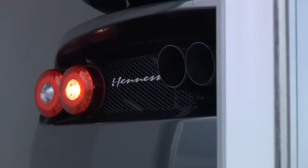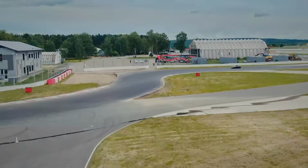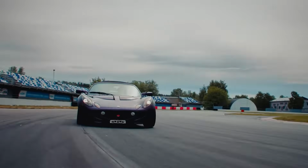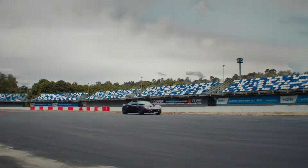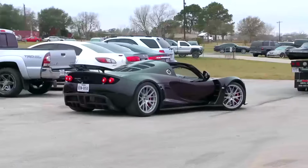This is Lotus' signature move. Thanks to an aluminum frame and a plastic body, the base roadster weighs less than a ton. The Venom of course gained some weight, but compared to the Veyron, it's like a compact hatchback compared to a large crossover. Bugatti weighs around 1.9 tons, while Hennessey weighs 1.25 tons.